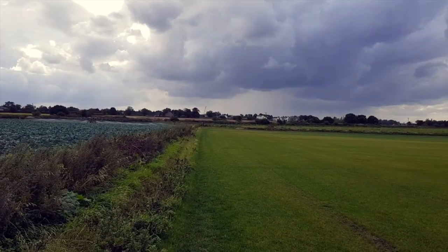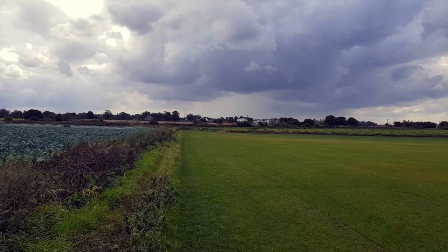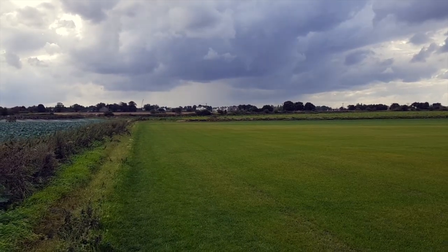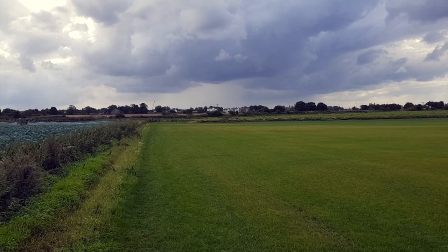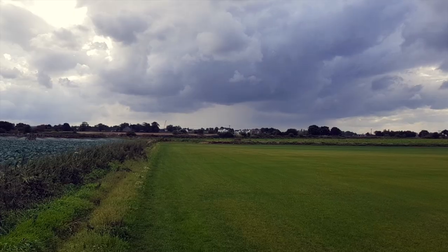Normally we carry on a little bit, but it looks like we might be getting another storm. We've had a couple of thunderstorms yesterday, and we might be getting another one, looks like, today.